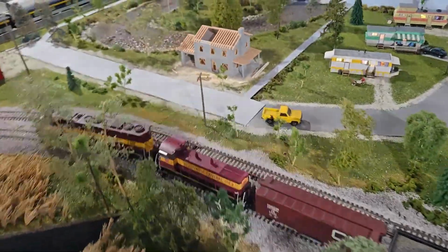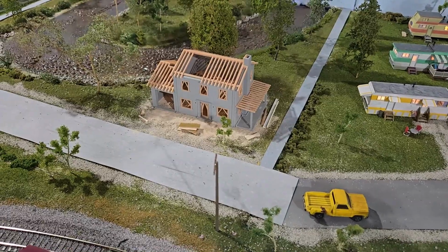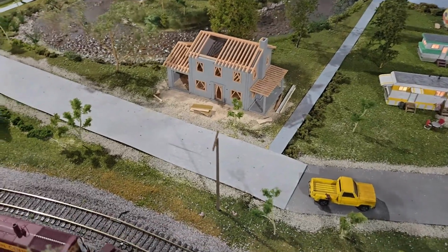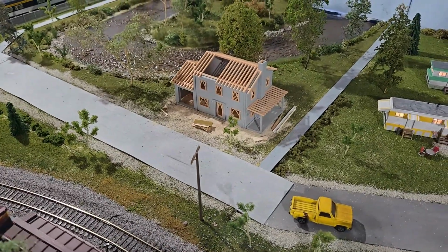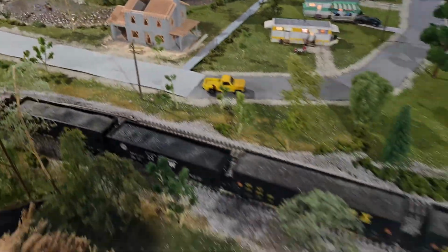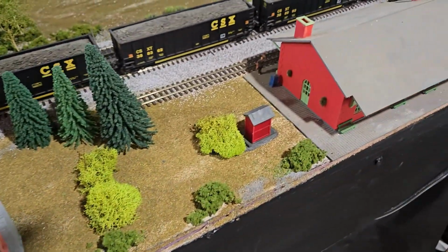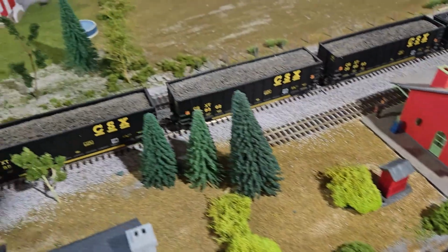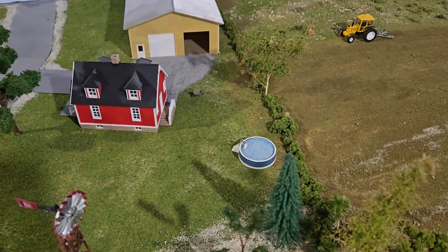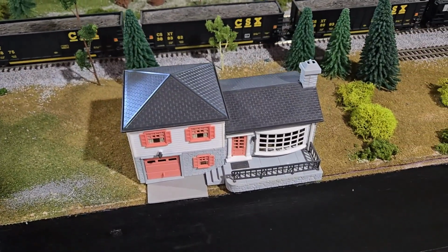And the second house over here, the one that's under construction. I've been wanting this house for years and years and finally found one. In fact, my brother picked up this house and this house and the outhouse and even this little pool from a coworker of his. So, pretty nice stuff.